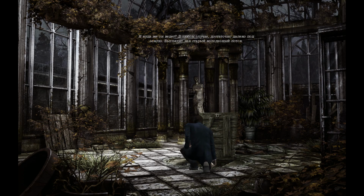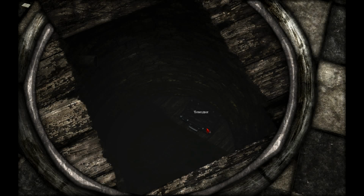So where does that lead to? Far down, in any case. It looks like an old well shaft. There's a case on a sort of ledge. Who put that there? I can't reach it.